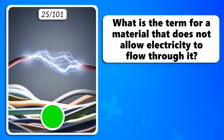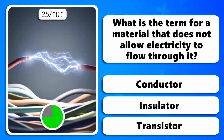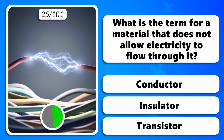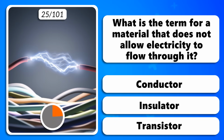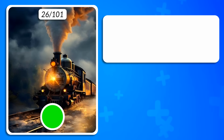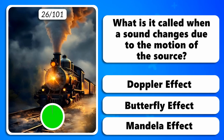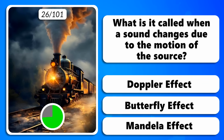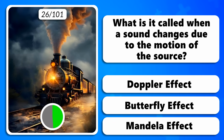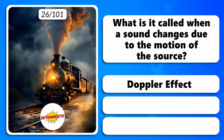What is the term for a material that does not allow electricity to flow through it? Conductor, insulator, or transistor? Insulator. What is it called when a sound changes due to the motion of its source? Is it Doppler effect, butterfly effect, or Mandela effect? It's called the Doppler effect.